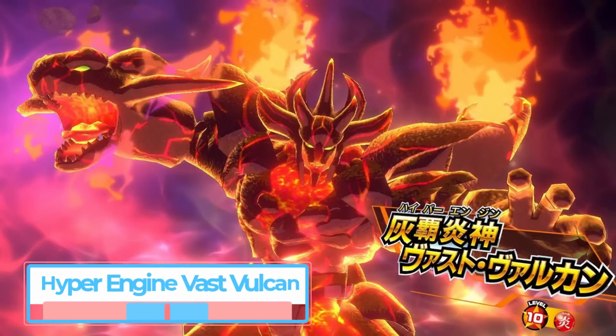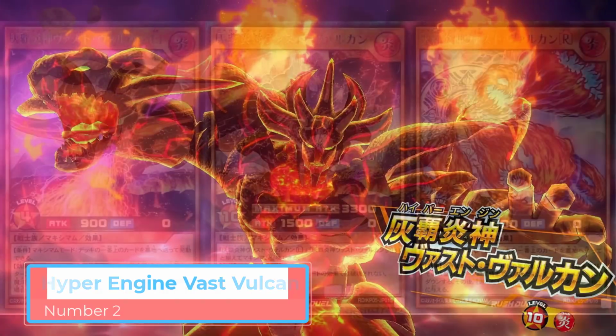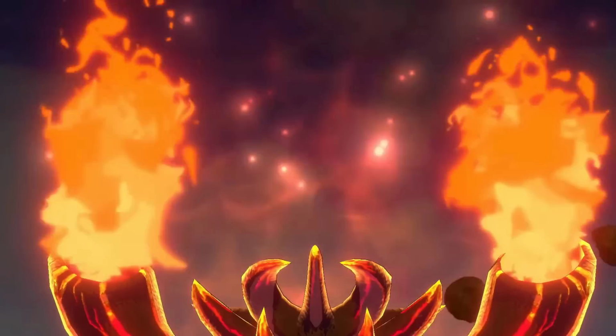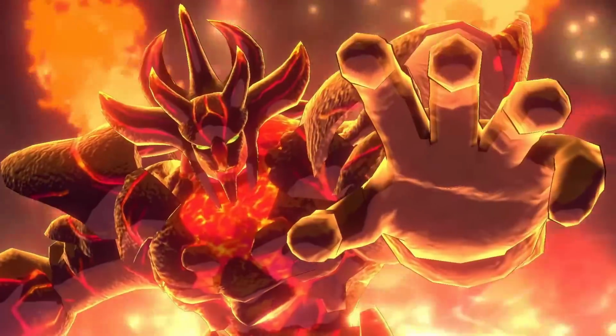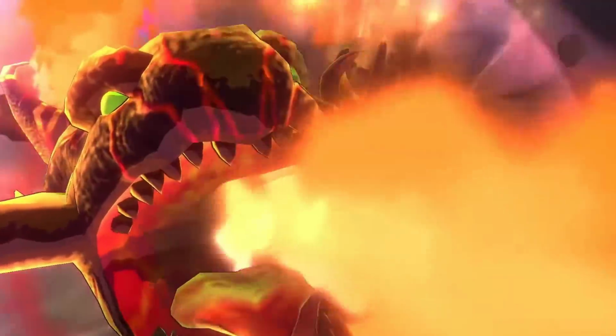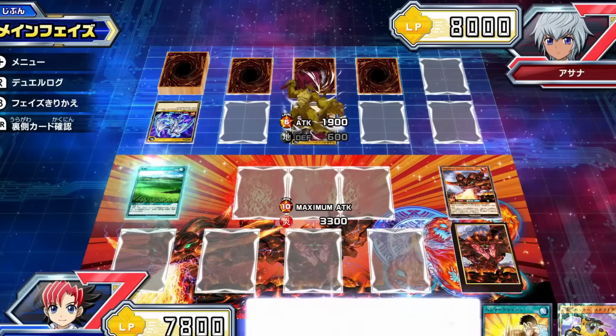Number 2, Hyper Engine Vast Vulcan. So there is something really cool about Yuga's second Maximum. I believe it was his second Maximum. I feel like this monster is a combination of Exodia and Obelisk. It's always given me vibes of those two, and it's got such cool theming on its outer pieces with the dragon head spitting fire and then the spell incantation shooting fireballs. There's something really, really cool about that, and seeing this card animated has certainly made it a favorite for me.